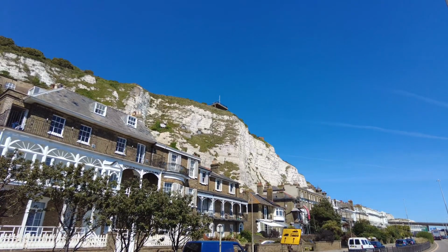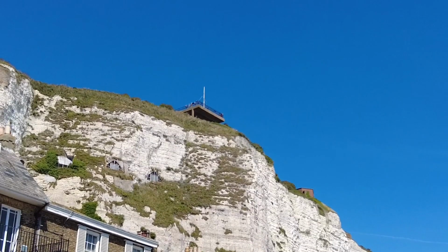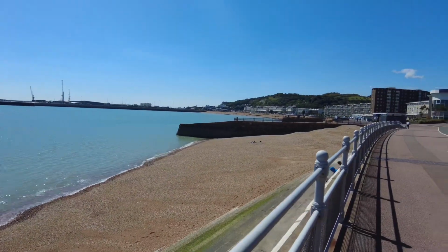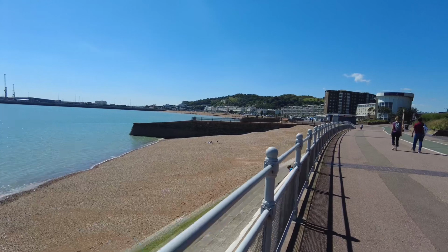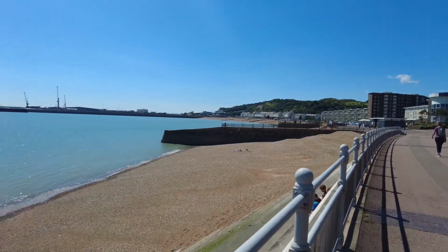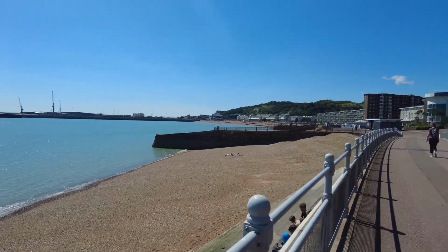Look, you can see people on that platform on top from the castle. For a beach on a summer's day, that's pretty empty. I don't think the water's particularly suitable for swimming in, and I can't see anyone in the water, probably because there's a wash from the ships or whatever.